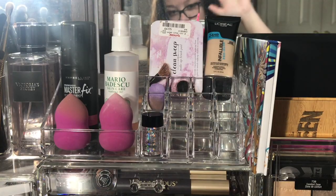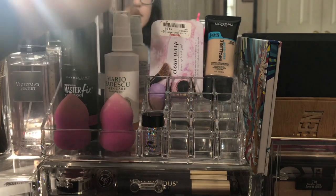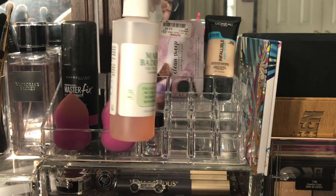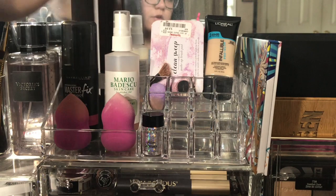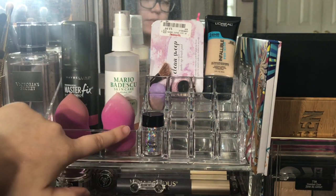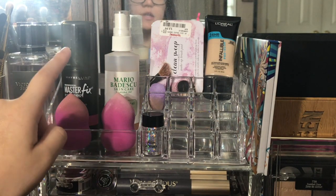So, I have my Maybelline Master Fix setting spray, and then I have my Mario Badescu rose water spray. I love this stuff, and I've been using it like crazy, and I am gonna get the cucumber one next time because it smells better apparently. So yeah. And then I have my two L'Oreal sponges. Why I have two, I don't know, but I love these sponges.